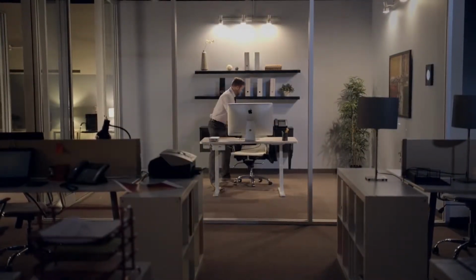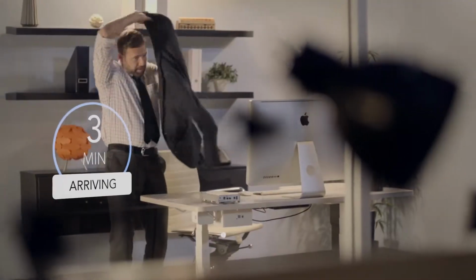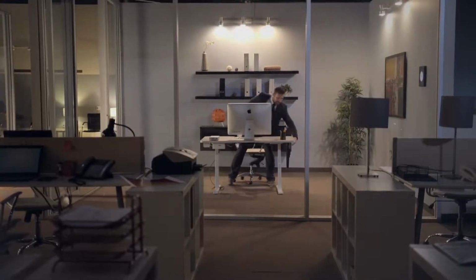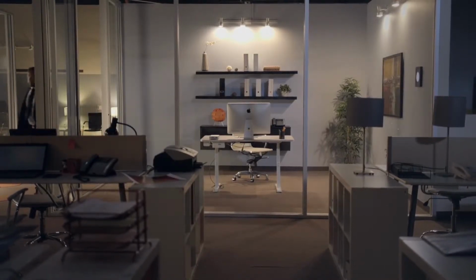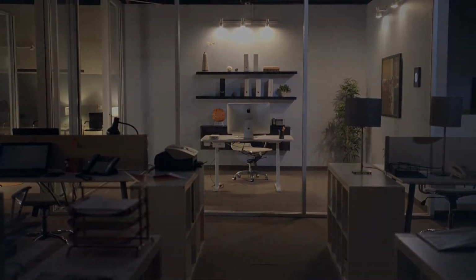Taylor, can you call a cab? The driver will arrive in 3 minutes. Perfect. Have a good night. Good night. We think Taylor will help a lot of people be more productive and healthier at work. It's time to rework work.